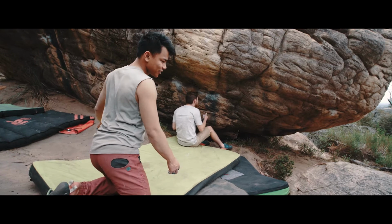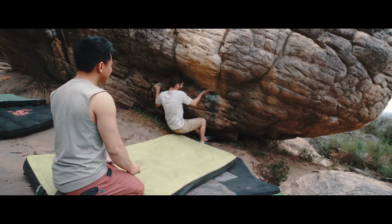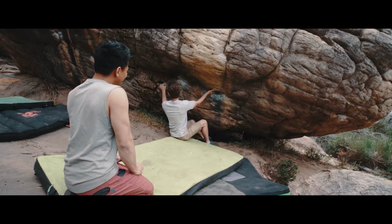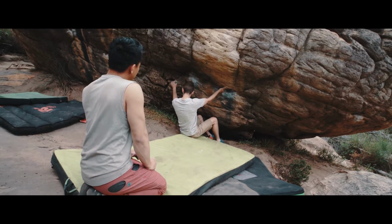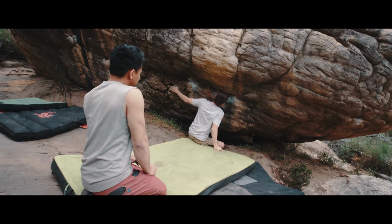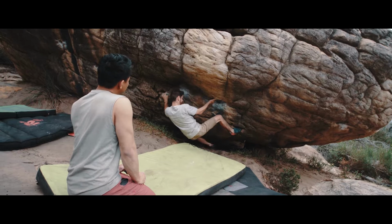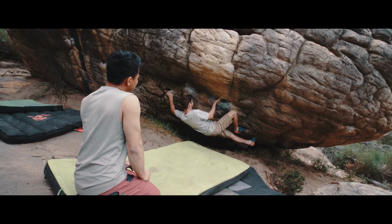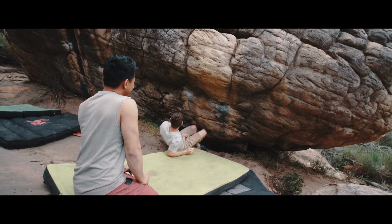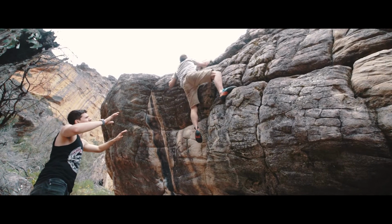So Tom's attempting his first V5. Go, Tom. Doesn't look good. Oh, that's not nice. That is not nice at all. And he was going to bump all the way up. Nah. Nothing. But that's such a good foothold. Oh, nice, yeah. You got it. Come on. Yeah, you got it.